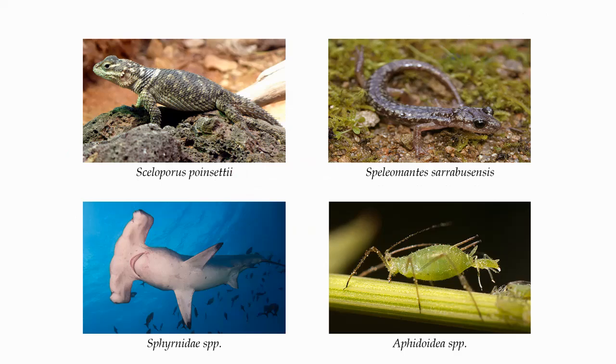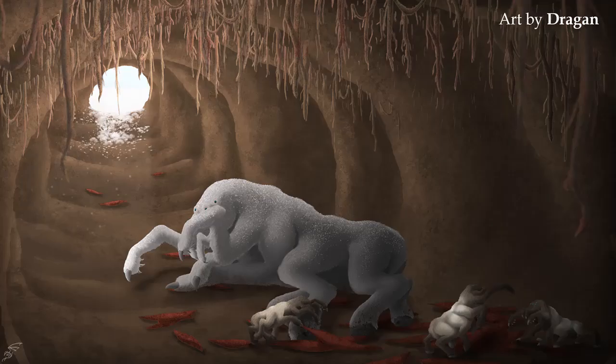It's important to note that while matratrophy is most commonly associated with placental mammals, it's also independently evolved hundreds of times in many unrelated clades, including among reptiles, amphibians, fish, and even invertebrates. Although it imposes a greater burden on the mother by requiring her to impart more resources into her developing offspring, matratrophy is a much more reliable way for the mother to nurture her young than leucisthotrophy, and guarantees that a higher proportion of them will survive until they're ready to leave the mother's protection.